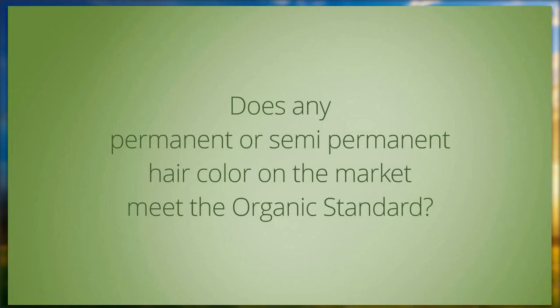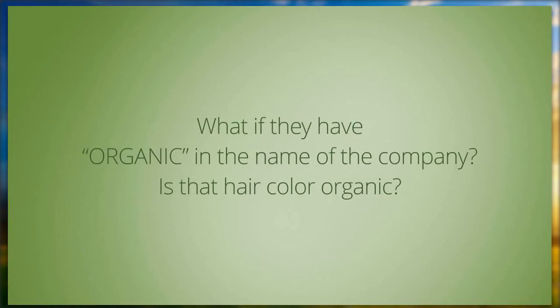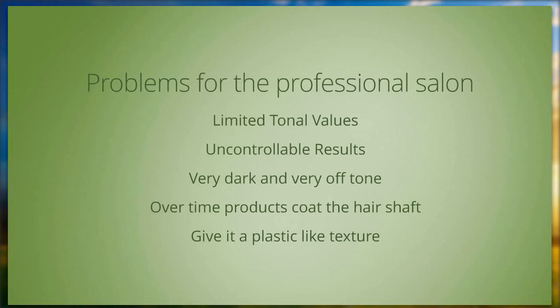Sometimes people will say, well, the European standards are a lot stronger than the US standards. And that's actually not true. In reality, when it comes to the term organic, the US has the toughest standard of all the certifications out there, especially on products.